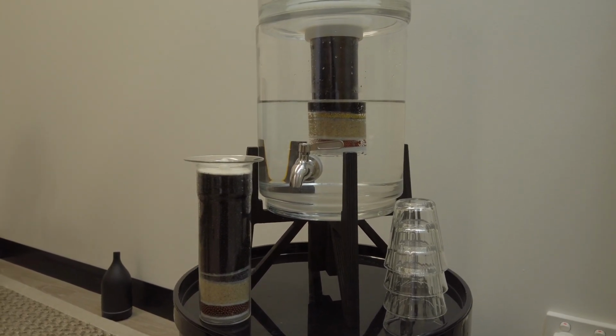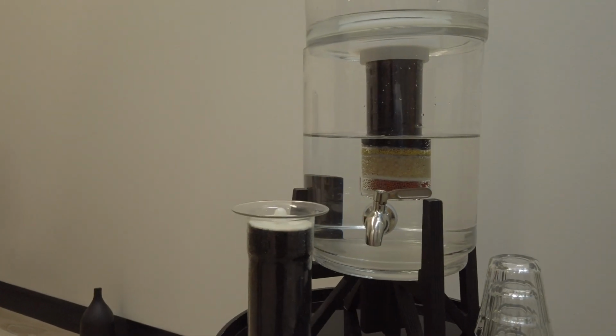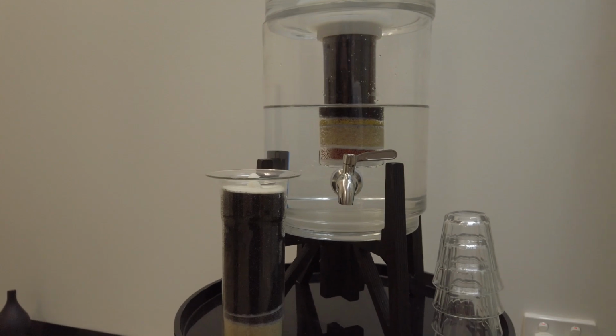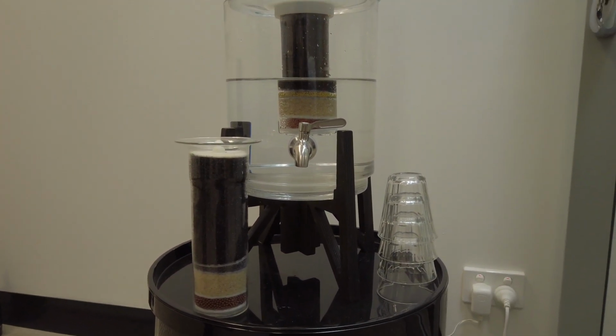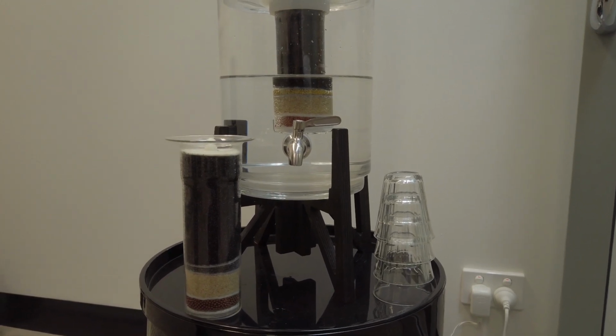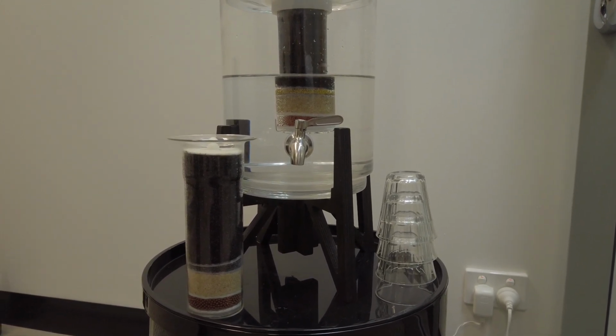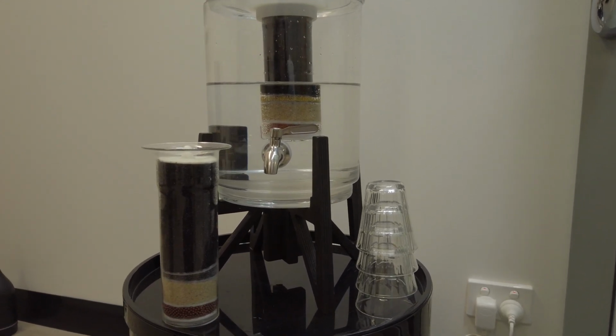Okay, the next level, the stuff that looks like sand, is in there. This is described as nature's own filtration media. Quartz, I should have said it's called crystalline quartz. Quartz is an excellent energy amplifier and conductor. It is used to remove any lingering impurities from the water.